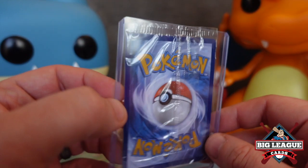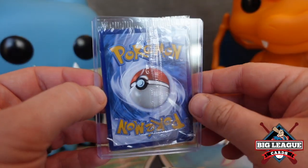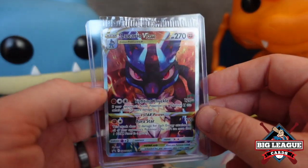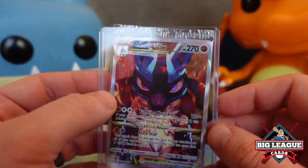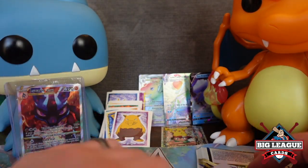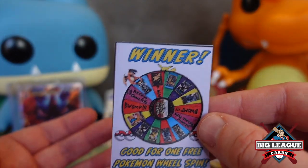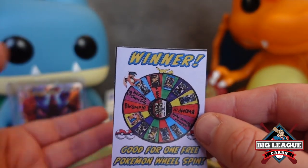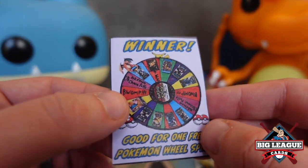Alright, so we have a card. Looks like a promo card. And we're gonna go ahead and just take a look right away. What promo card is it? Lucario V-Star, which you might have seen in the Crown Zenith ETBs. Alright, let's put him to the side. What do we have here? Look at this, we were a winner. So next time we're in Florida, you might have to go check that out. Good for 1 free Pokemon wheel spin.